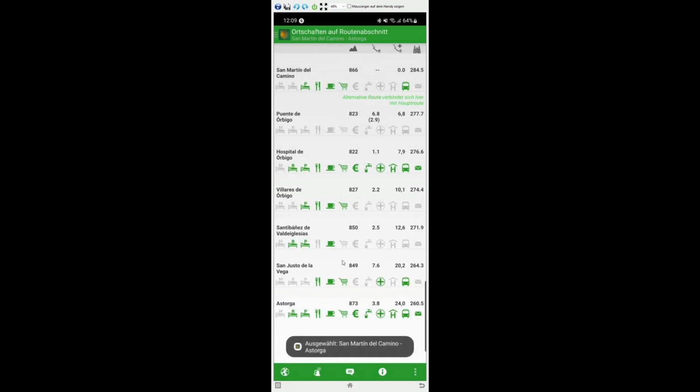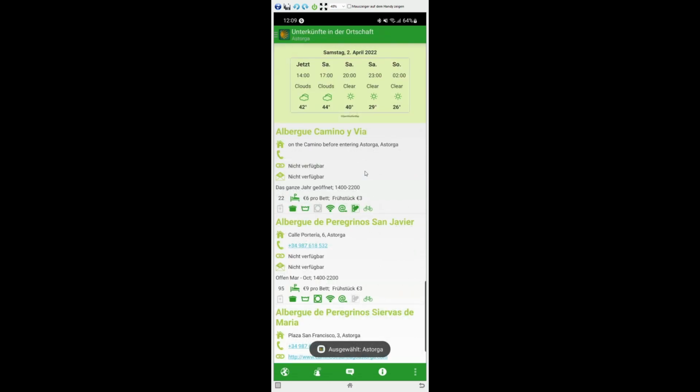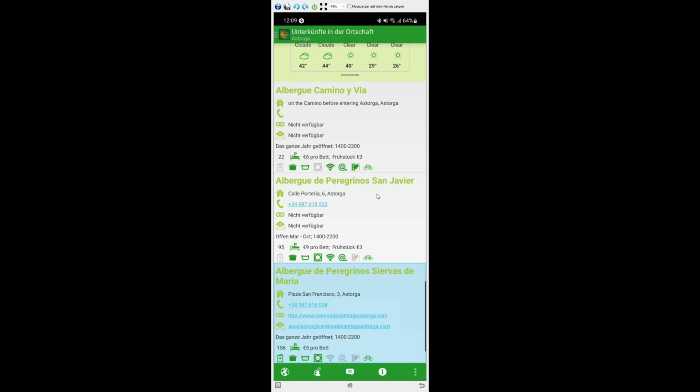And when you click on the destination, you see weather forecast and the places for accommodation, costs. There's a washer, dryer, Wi-Fi. Very nice. I like that. I planned my last 3 Caminos with this app.